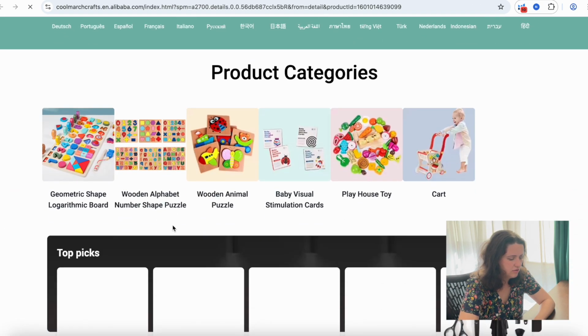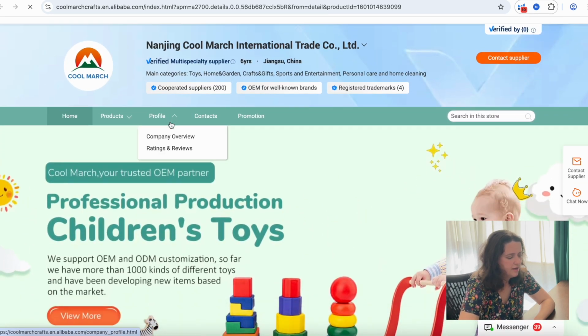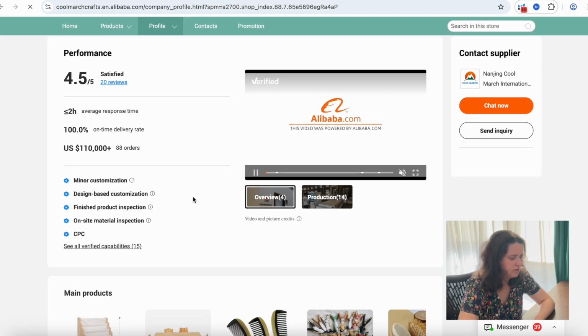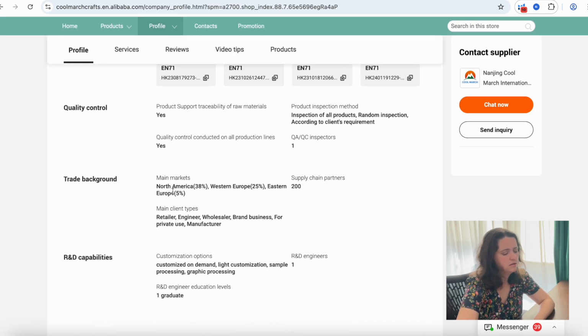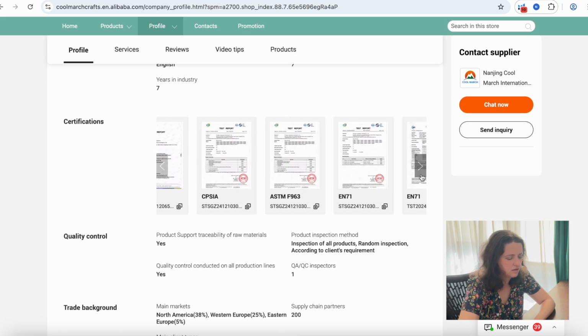Mainly wooden children toys, so it may be a manufacturer. Okay, then the company overview, 4.5, a little bit lower reviews. And here, they ship mainly to North America, so 38%, and also Western Europe. So I would choose this manufacturer over the other one. It has all the certifications here.